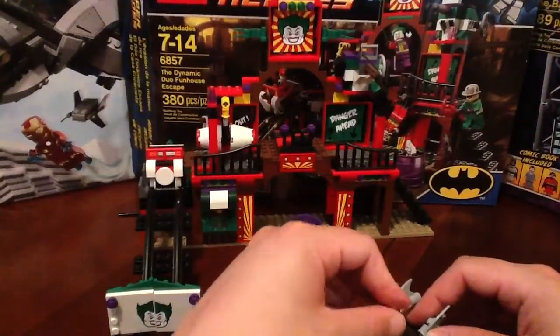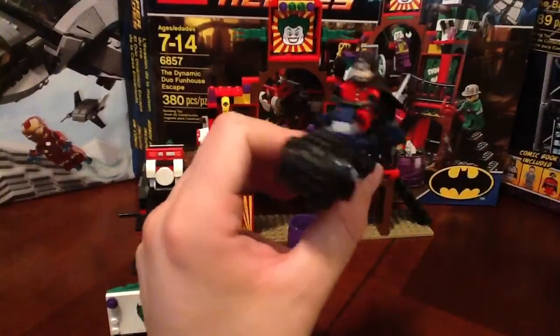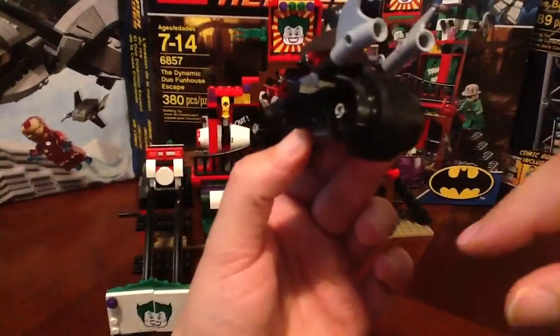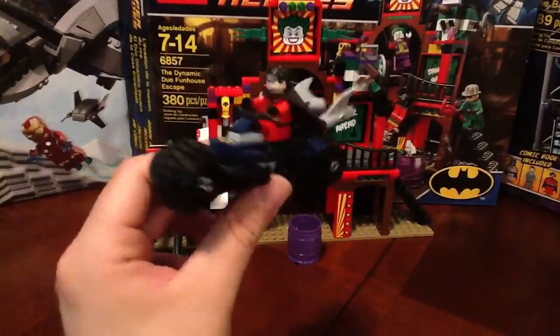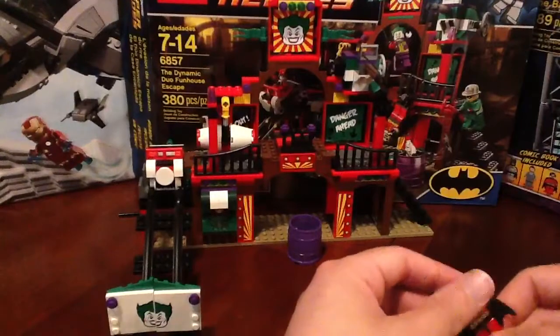Figure fits in perfectly. And there you go. Nice looking vehicle. You got these thick wheels in the back and the front too. Looks great. It's a very cool looking Batcycle. Now for all the stuff that goes on in this place, and there's lots, we'll give you a quick rundown.